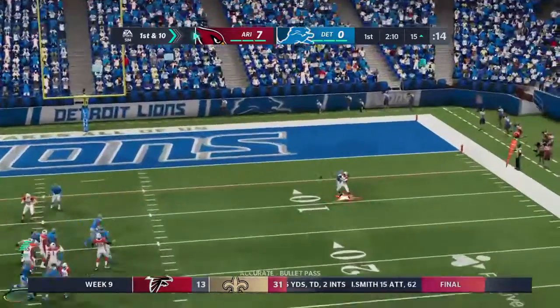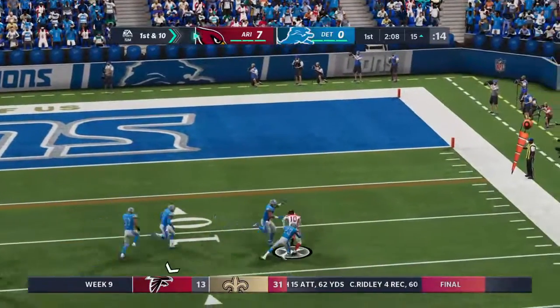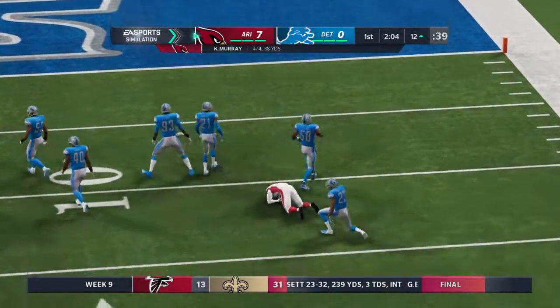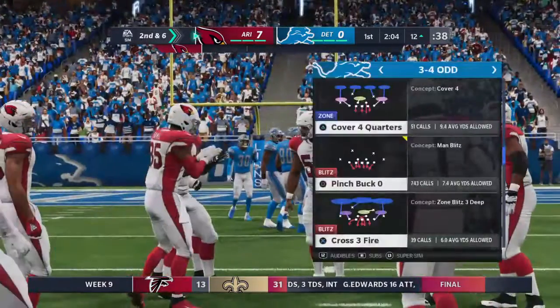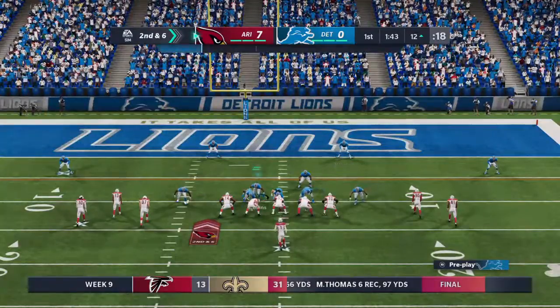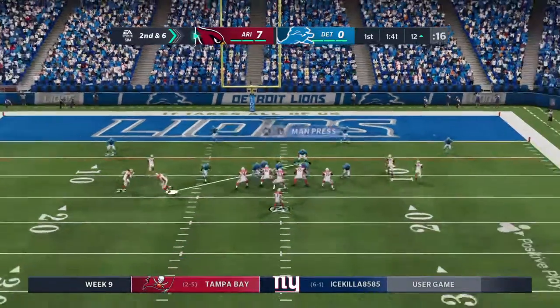On 1st and 10, here's Murray. That's going to be caught at the 10-yard line. And he'll go down here at the 12-yard line. They'll contain him to just 4. Second down. A gain of 4. It's now 2nd and 6.